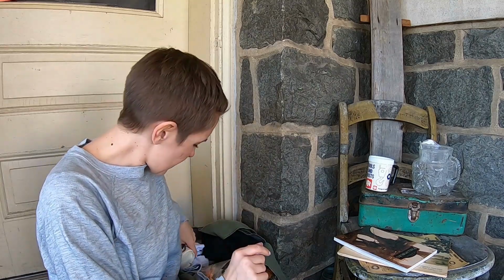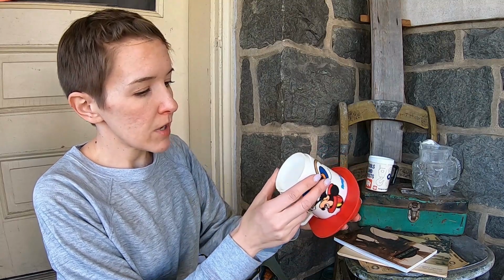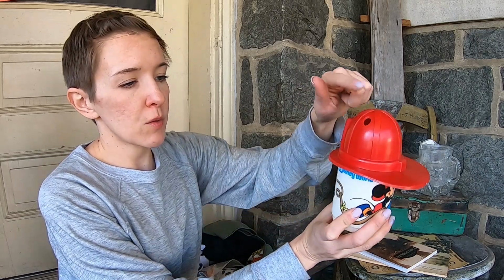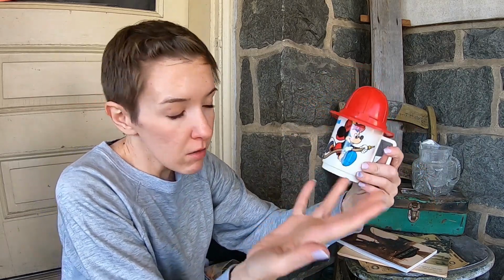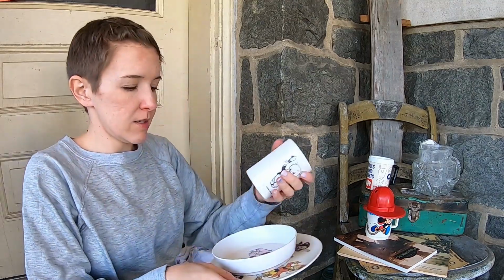We'll save the best thing for last. Just some assorted mugs. This is a Disney World mug by Decca. Elizabeth, New Jersey. Have fun. So your straw would go in there. This might do well online. We shall see.